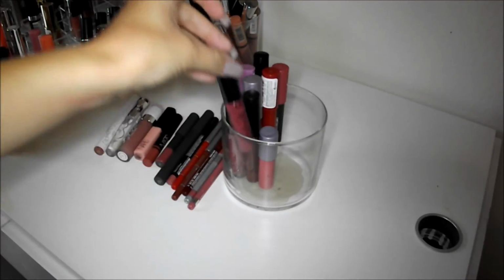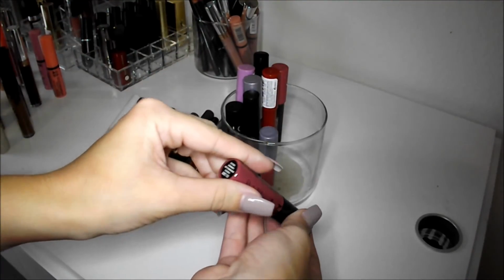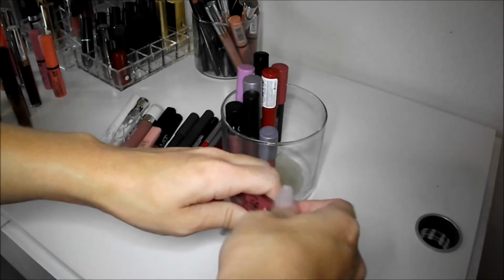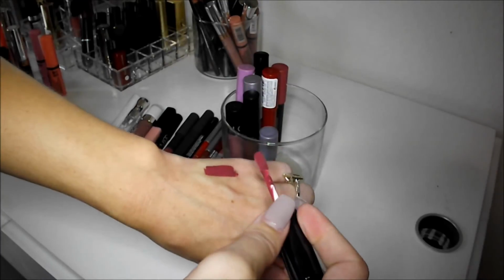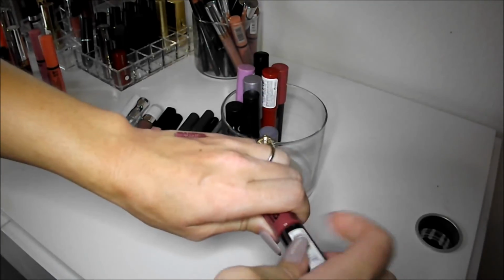Alright, next is another NYX product, and it's their Intense Butter Gloss, and I don't know why I didn't get more of these. This is in Toasted Marshmallow, and I love the formulation, and I love the shade. I'm not a huge fan of the applicator. I don't know, it just feels a little awkward for me, but this will be a great berry fall shade, and I will be wearing this a ton.